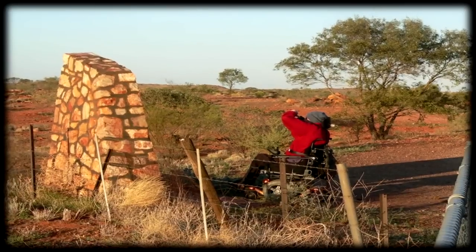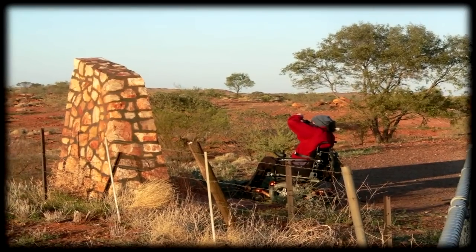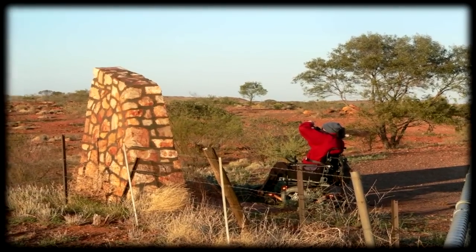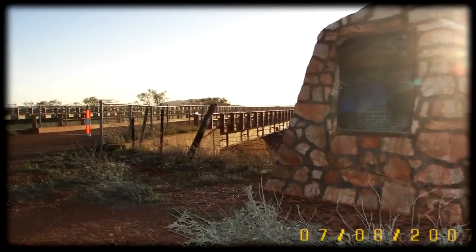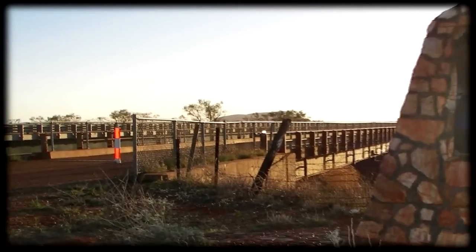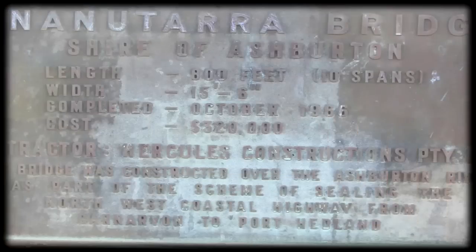Taking a picture of the plaque announcing the building of the bridge. The new bridge is to the left of the old one and is dual carriageway. It's interesting that the original bridge cost only $500,000.